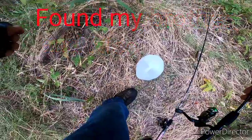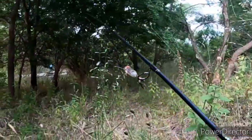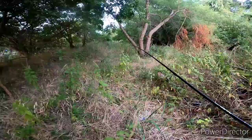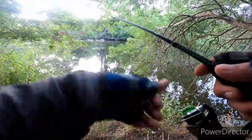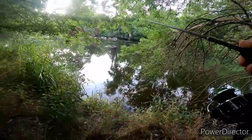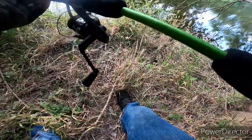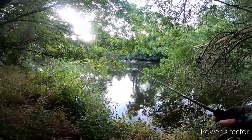Y'all are so cute over there! I'm gonna take your fish. Nico, why are you scared, bro? I thought you went the other way, it was the back way, dog.